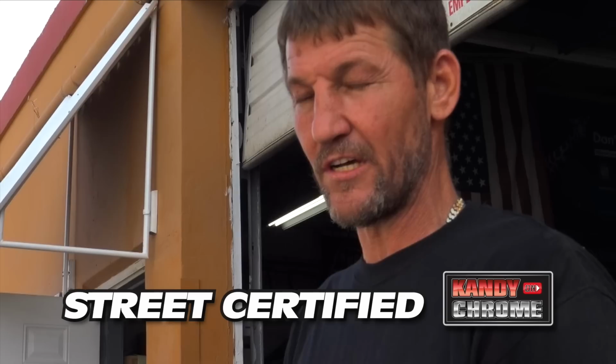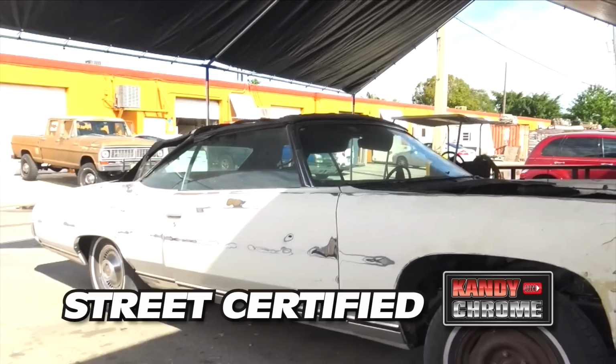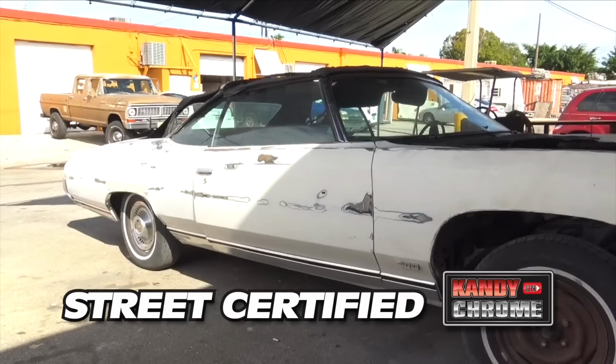This is a 1971 we got in. Listen, man, we're fixing to go to town on this car. We're going to let y'all watch us build this car along with the next two cars we're building, so you guys can see kind of where we're going with stuff. But this car right here, all you're going to see is the bumper when it's flying past you. So get ready, we're coming.